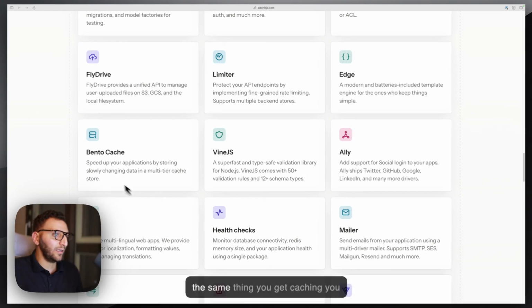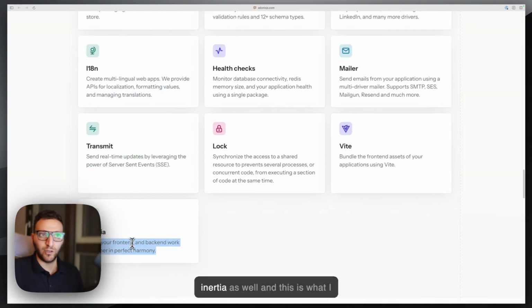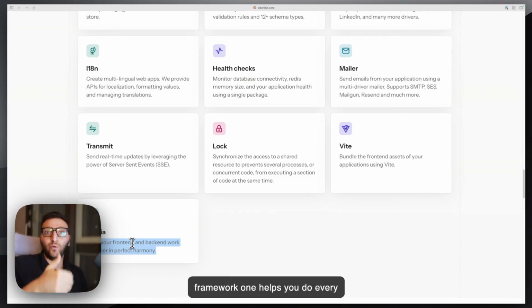That's basically the same thing. You get caching, you get validation, you get social logins, and you get internationalization, i18n, and you get a mailer, and you get server-side events, and then obviously if you want, you can get Inertia as well. And this is what I definitely call a full stack framework. Out of the gate, you can write a full service that does everything. And the framework, one, helps you every single step of the way, and two, has an opinion on how everything should be done.